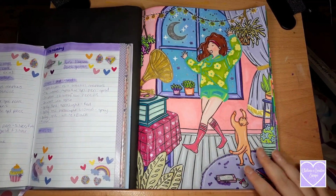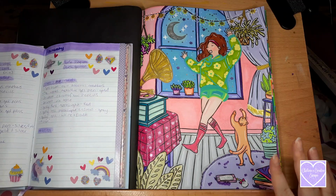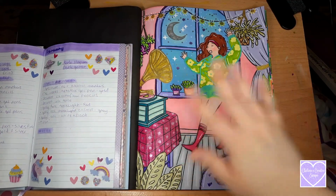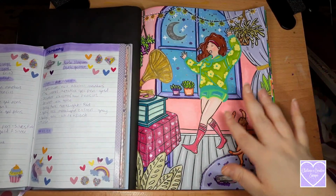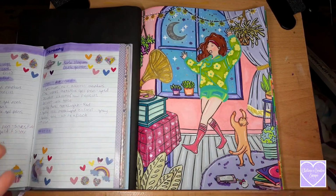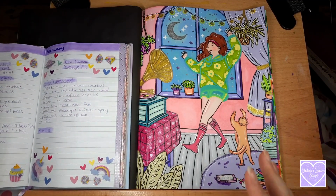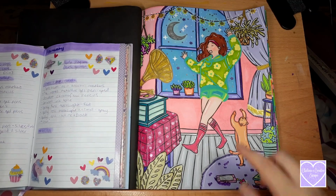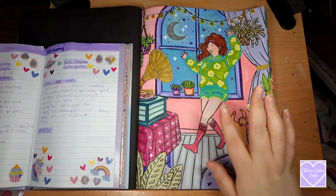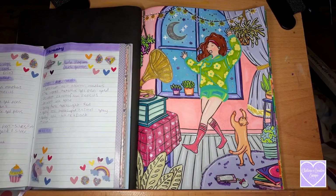So for this page I did use the Artex pastel markers, but I do think I went in with a few Ohuhu markers as well. Yeah, I've tried to do a little bit of blending in the sky, just to make it more highlighty with the markers before I went in, because I didn't really want to go in with loads of pencil for shading. I only did the pencil on her skin, and I think I used the Buffuna Macarons pencils for that.